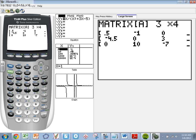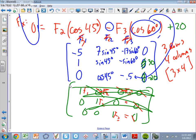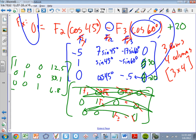All right, so when you do this yourself, if you reduce this now, again, this is not my matrix. Julian, you still get the ones, right? Okay, what are the numbers here now? 12.5, 33.1, 6.8. All right, so now that we have the forces that result on the pin, we take those forces into account also from the pin. When I do that now, we see that F1 is 12.5. The middle force, F2, is 33.1, and F3 is only 6.8.